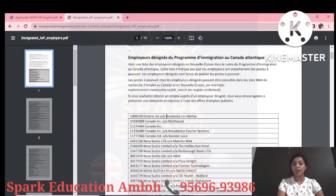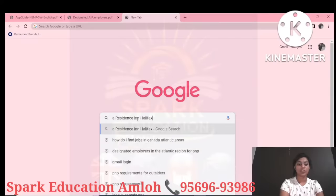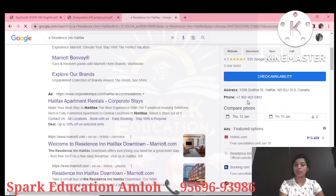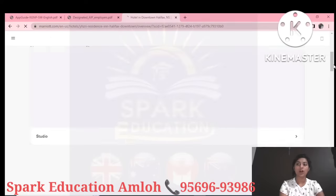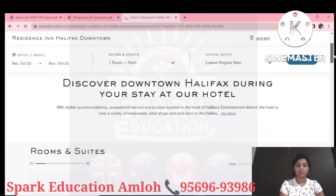For example, if I go to the first one, copy it, and paste it right here: a residence in Halifax. All right. Here is their phone number and here's their information. You could contact them on their website, where you can get their email and everything. You can get all the information about a company you need.